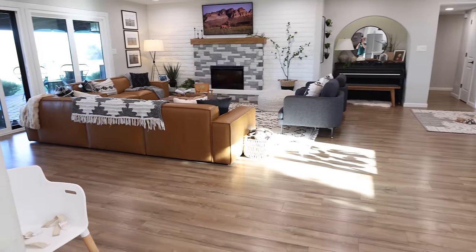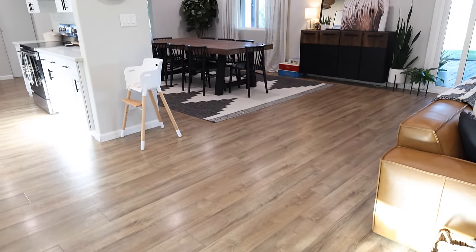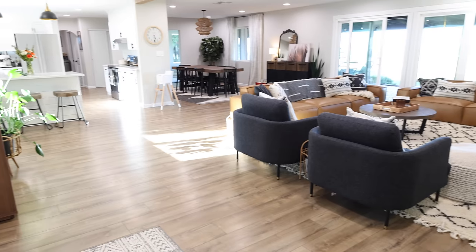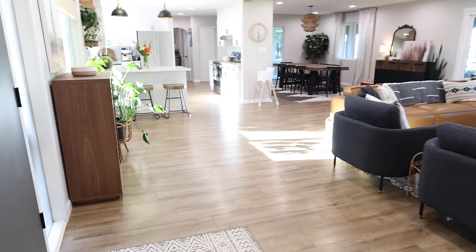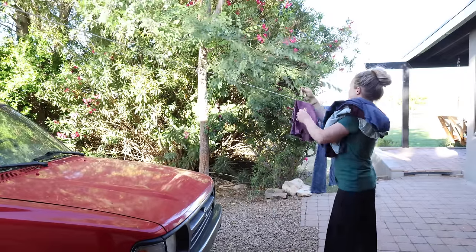Okay, so I'm done with the cleaning, and the only two rooms that I didn't clean in this video was the boys' bedroom and their bathroom, which is there in the laundry room. I'm going to have the boys help me clean those two rooms tonight, so I just didn't bother filming that.